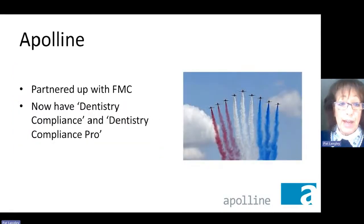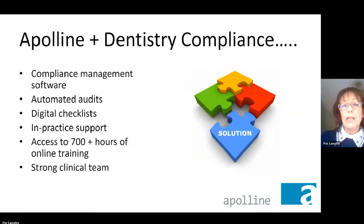At Appline, we've partnered up with FMC, and we now have Dentistry Compliance and Dentistry Compliance Pro. The combination of what we do with FMC is we have compliance management software, automated audits, and digital checklists. We'll come out and support you in practice through FMC's training platform, dentistry.co.uk. You would have access to 700 plus hours of training. And at Appline, we have a very strong clinical team. There are lots of other providers of compliance management support, though. So we're not the only ones. We aim to be everything to everyone. There are others out there, though.